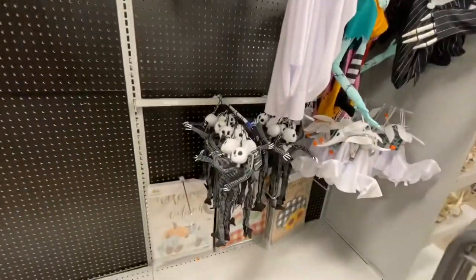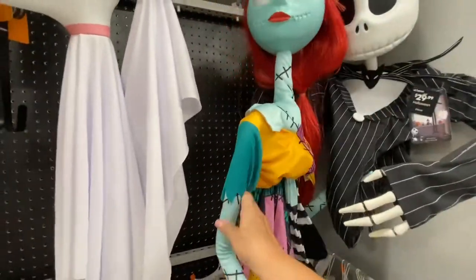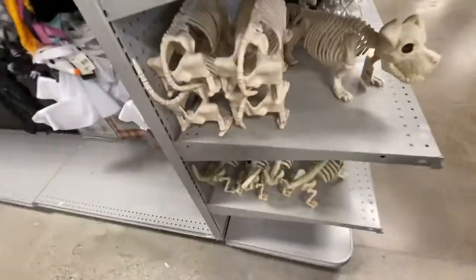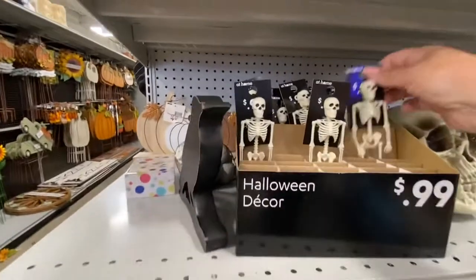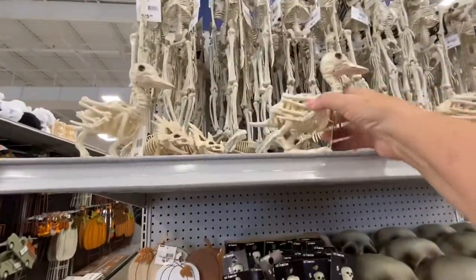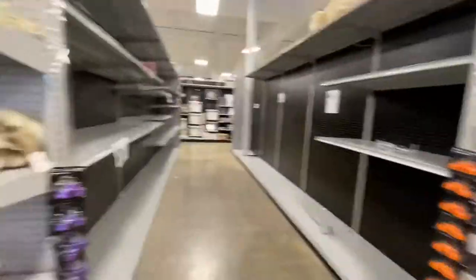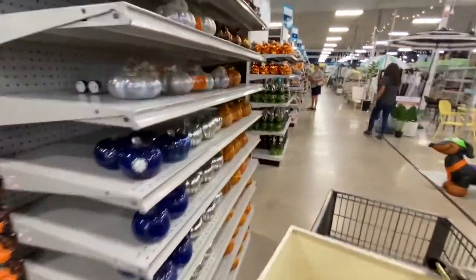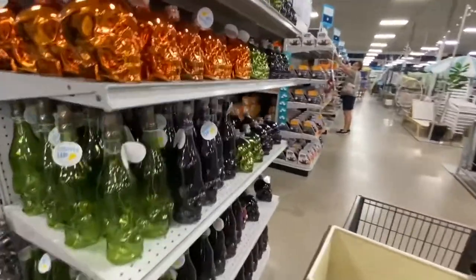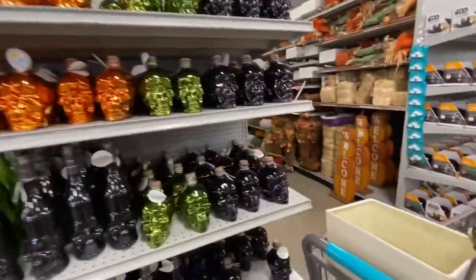Well, here's some Jack and Sally, $29.99 and $29.99. Little skeletons. Oh my god, look at the birds. Some more blow-ups. Nothing really down that aisle. A little bit down here. Are they hurting for stock or are they just putting stuff out? I don't know. These things light up. Here's some more fall.